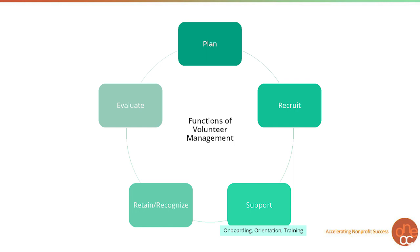We can send you all the slides after this, so you have them. I'm having a hard time even reading. What is it? Retain and recognize? Yes, and then retain and recognize.